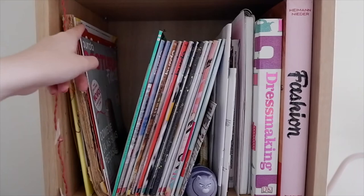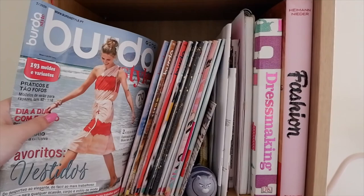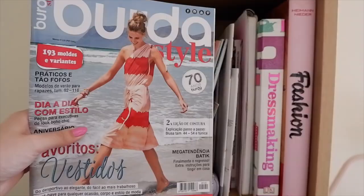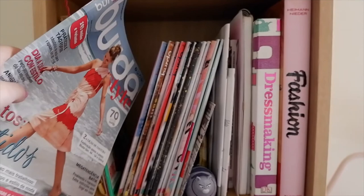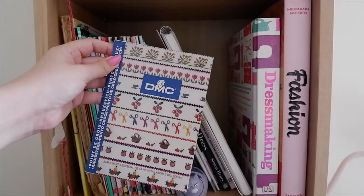And then I have these ones, which are the ones that I get every month, which I think they have in most places in Europe. It's originally a German magazine. It always has a bunch of patterns and they're always nice. I always can get something out of each magazine. And even if I don't like them now, I can always look back at them a few years from now and get inspired. Then I have this little DMC booklet that has a bunch of cross-stitching ideas.